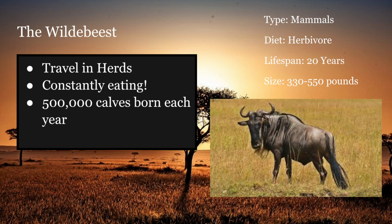Now, these animals are herd animals. They travel day and night, night and day. All they're doing is migrating and eating. Once they feel like this patch of grass gets boring, they just move right along to another one. And something that I found really interesting about these guys is that there are 500,000 calves born each year, which definitely contributes to their population. And now these babies learn to walk within hours, so it allows for the constant migration of these herds. They don't really wait for the babies to learn how to walk.